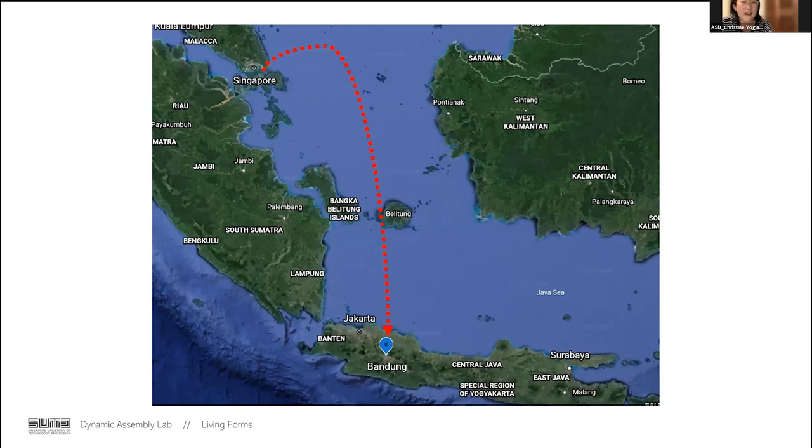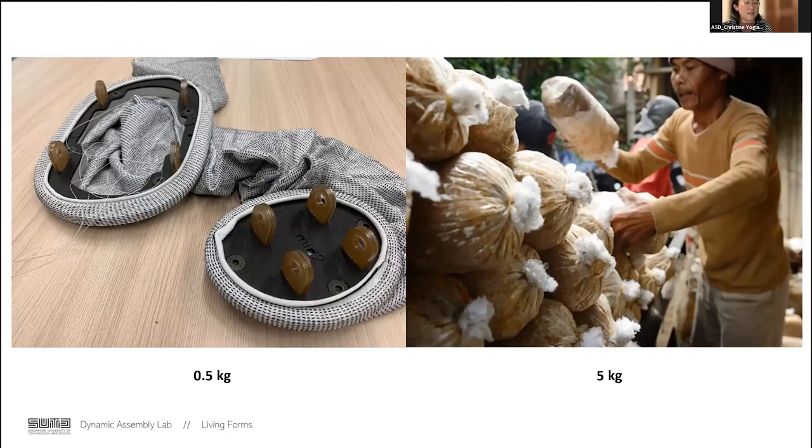Then what happened is we fly all of these knit molds with their end caps inserted to Indonesia. So always we have this idea that things produced in Singapore, which weigh potentially 0.5 kg per mold, could then be impregnated with agricultural waste in the neighboring countries where the buildings would be built, right? So this is a kind of narrative that we have about contributing to this idea of high tech and more site-specific need to build.